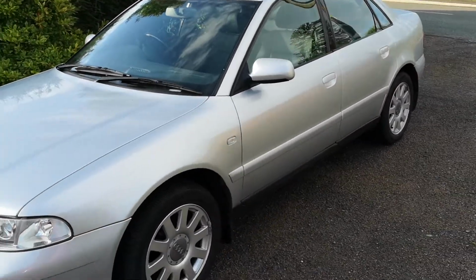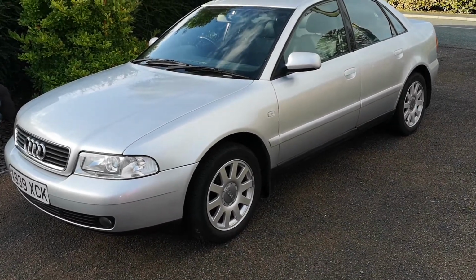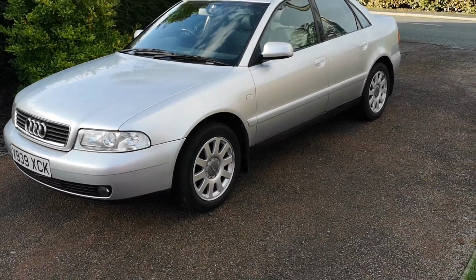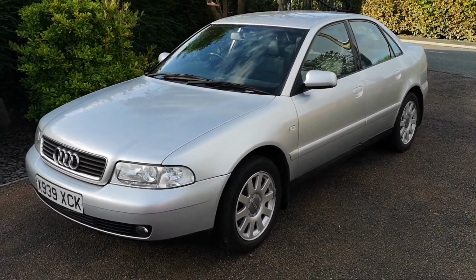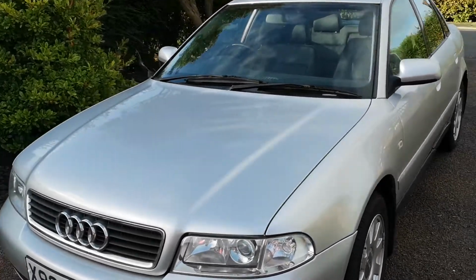So I want to have a quick walk around, point out some bad bits I have seen, talk about some bits and pieces, and then talk about this engine management light as well, and potentially future plans, because actually this is not a scrap car, and I can't strip it for spares, but also I can't keep it, so it's going to be one of those that we've salvaged. So let's start at the front, let's have a look.